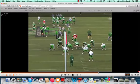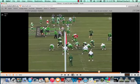Right now, with the 3 technique to the boundary, that allows them to play behind. You're going to have the strong safety or the Sam or nickel, this player able to play the B gap. The Mike's able to play behind into the A. The will linebacker is going to be able to play the crease. Watch how this develops here.